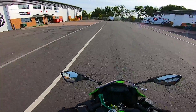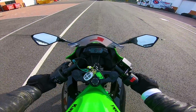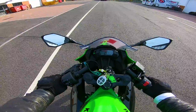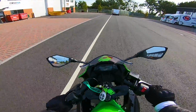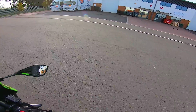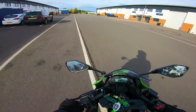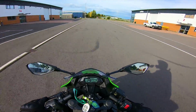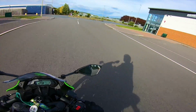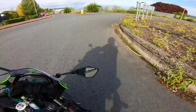So I'm not slowing down as hard as I possibly can, but I'm getting a feel for the bike. I'm getting a feel for the limitations of the bike. So let's try again. Let's see if I can make the braking distance even shorter. Remember, on a 125 it's a lightweight bike, so you should be able to stop pretty good even if you've only got one caliper on your front tire.